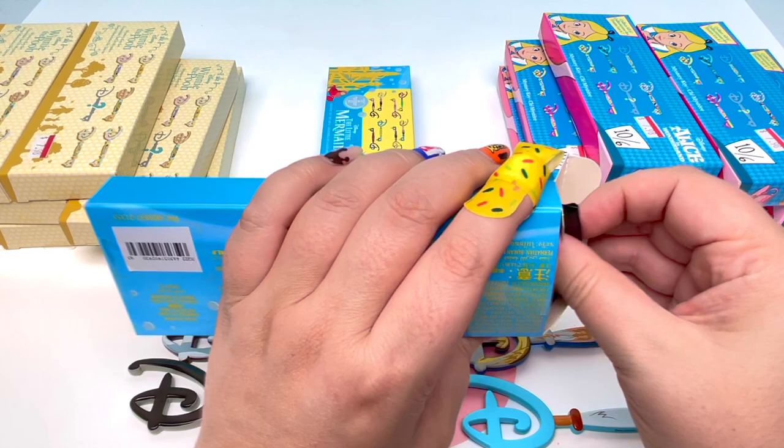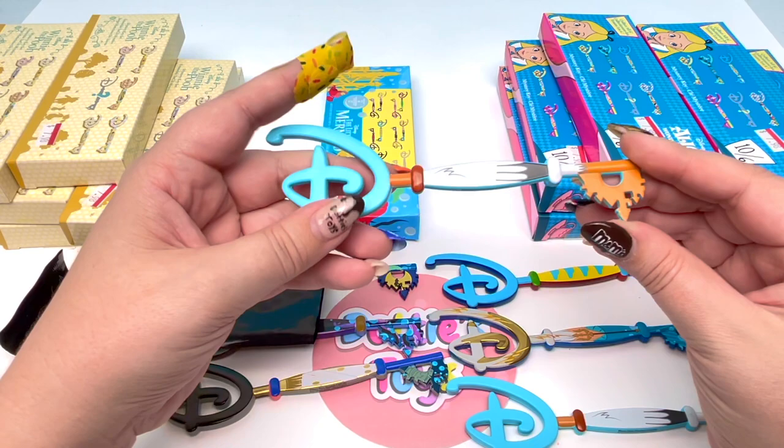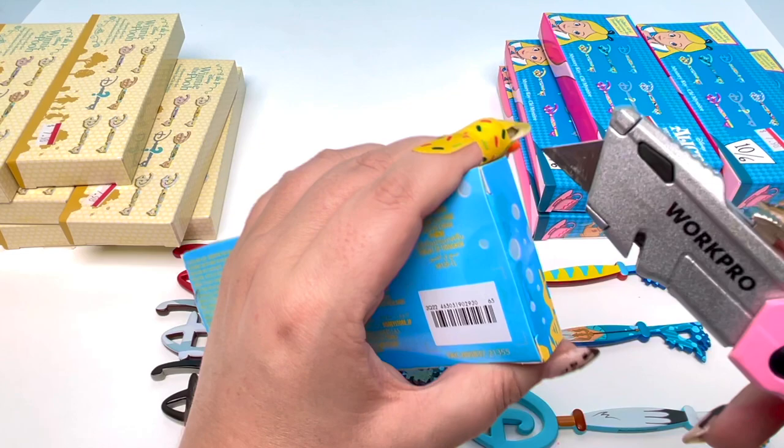All right, so let's open this up and let's see what our duplicate is going to be. And first we have, oh my goodness, we have another chase. I know these can be really, really hard to find. That's amazing. We found another one. I love it. And my very next one that is going to go up on my eBay is going to be, what's it going to be?